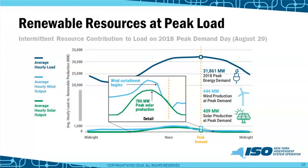This is another excellent example to show how storage and more storage assets on our grid will also significantly improve the ability to meet that peak load, because batteries that are able to charge themselves in the early parts of the day when they're not as required would be available to offset some of the drop-off in production of the renewables.